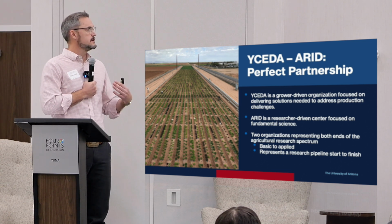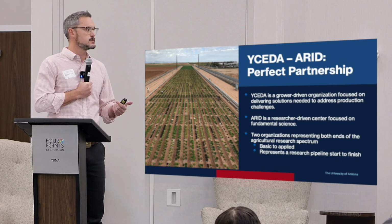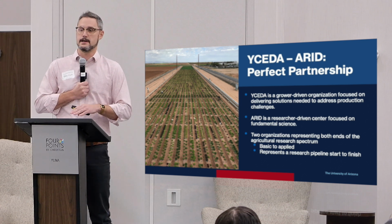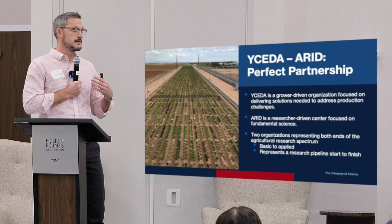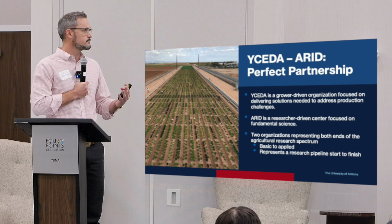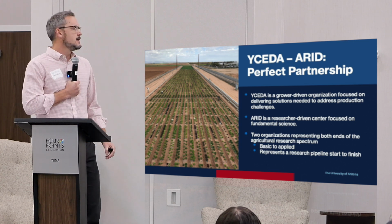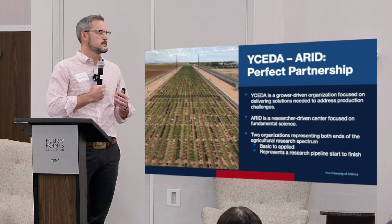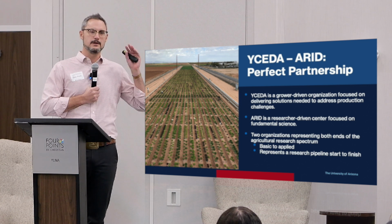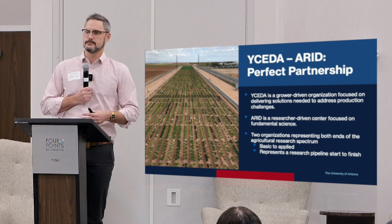But what we can do is drive basic science research to identify those problems that maybe haven't crept up in your fields yet. Start doing the fundamental research that costs money that maybe you don't want to fund, and do more of an academic exercise, if you will, as my advisor used to say. But basically, the complementation of these two organizations represents an entire pipeline from the basic science to applied solutions that can be delivered in your field.